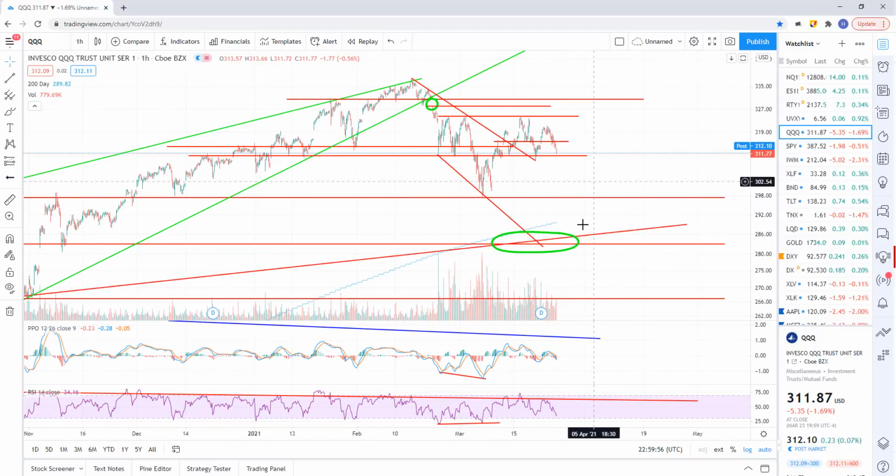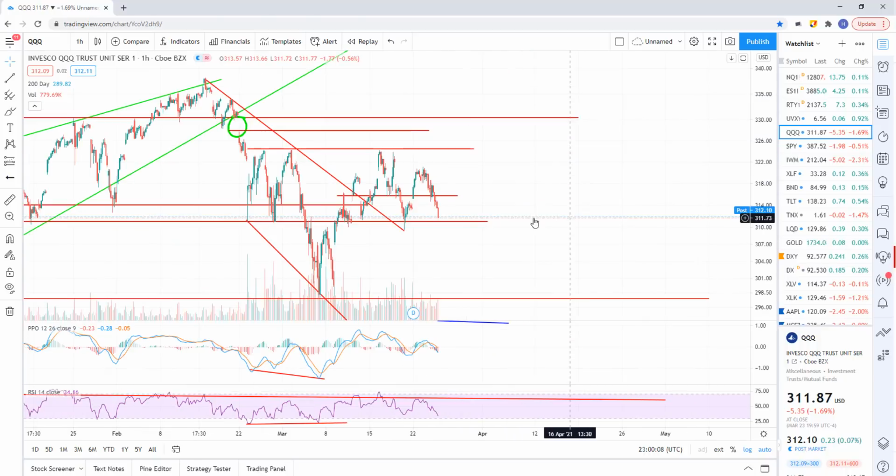That's where I think we're going. We potentially could rally up 10% or maybe more. Maybe we'll bounce off of that and head all the way back up to here. That'd be a 9-10% rally. So I could see that. As of right now, we're just watching that 311 level.